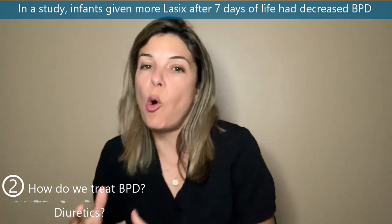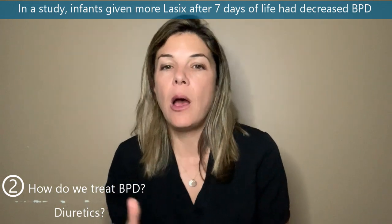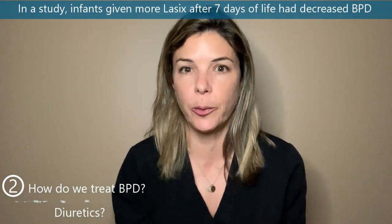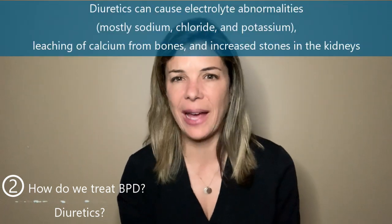There was actually one recent study that showed that infants that had received more Lasix or furosemide after 7 days of life did have a slightly decreased incidence of BPD, and I'll put the link to that study below. What's even more concerning about this clear-cut data with diuretics is that, as you all know, diuretics also have a lot of bad side effects.